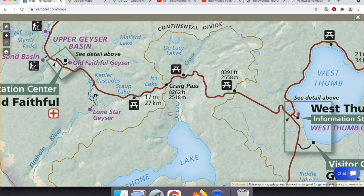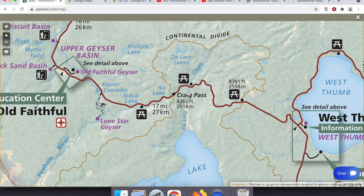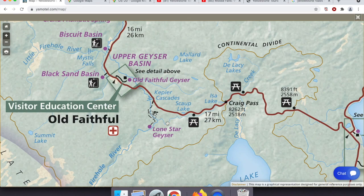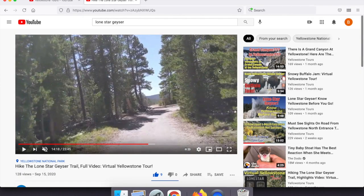Let's get back now to the map at our site, ysmotel.com. We're going to be dropping down and we'll come to the area where Lone Star Geyser and Kepler Cascades are. Lone Star Geyser, as you'll see over here, is one of the few trails in the park where you're actually allowed to take a bicycle. And that's what I did.